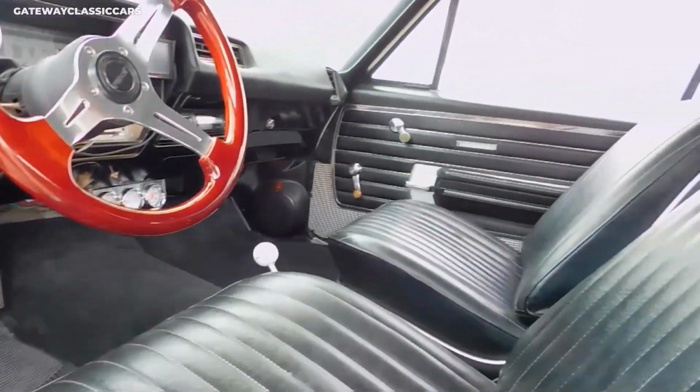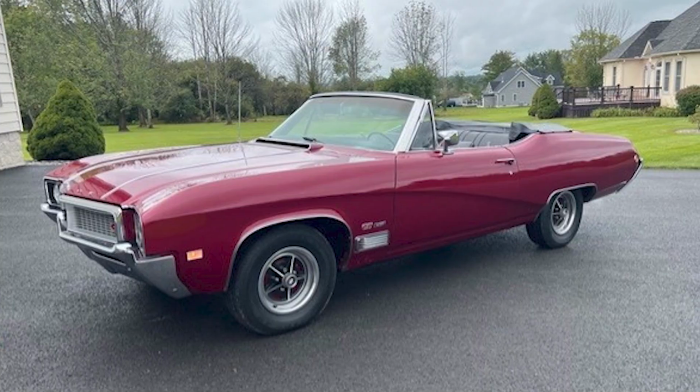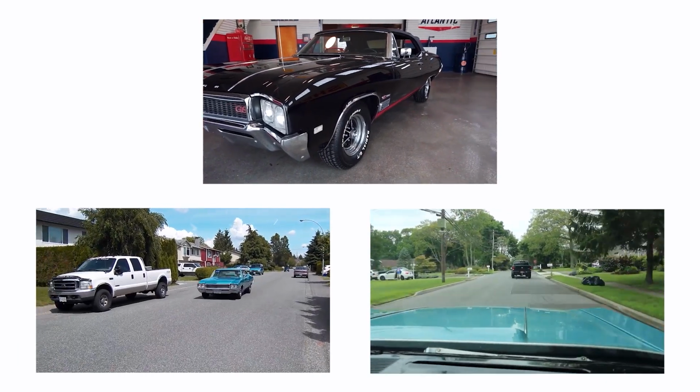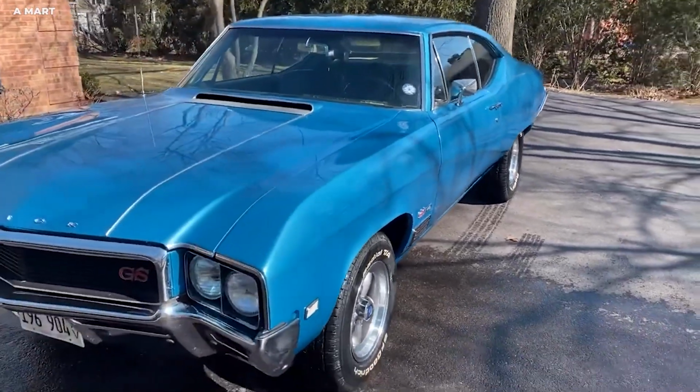The floors are solid metal with no rust, which helps keep the car strong when driving fast. All these parts come together, so the Buick GS400 can deliver both speed and control, making it a true muscle car built for fast, fun driving.